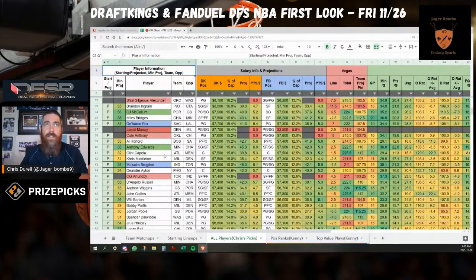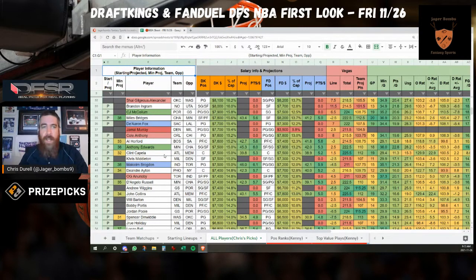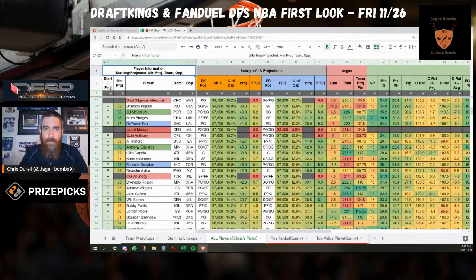Kenny talked about this in our Discord chat last Wednesday, the last big slate, 13 games, where he kind of avoids it. And this is a great cash strategy: just avoid the top guys over 10K and concentrate on the mid-range. So this is something that I'm looking at early in the day here.